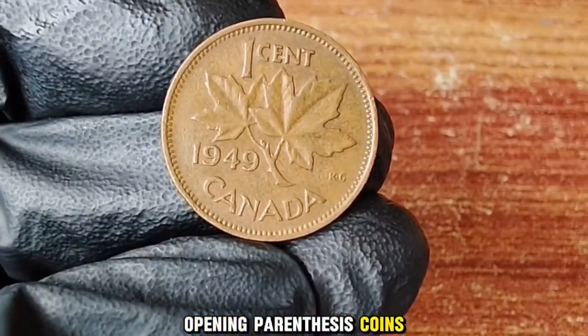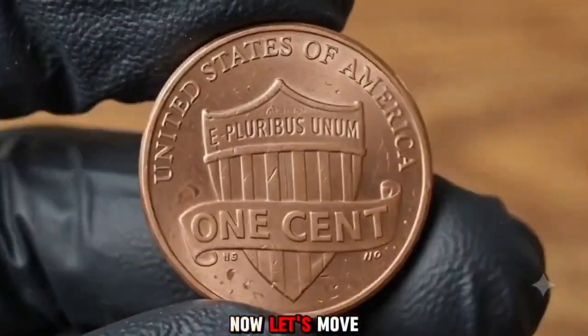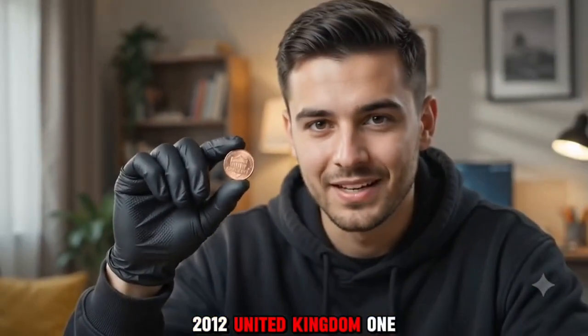Now, let's move on to this 2012 United Kingdom 1 penny coin.